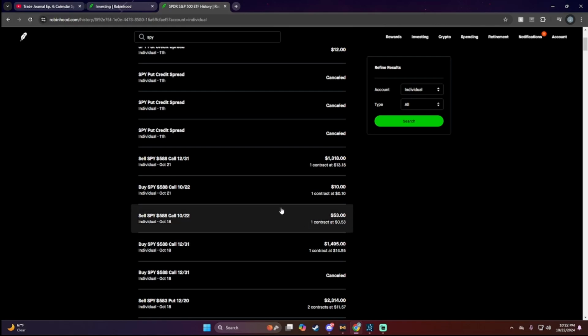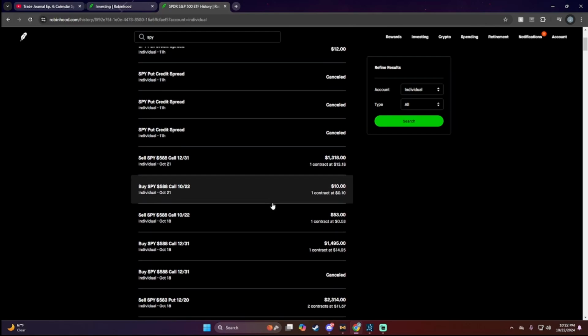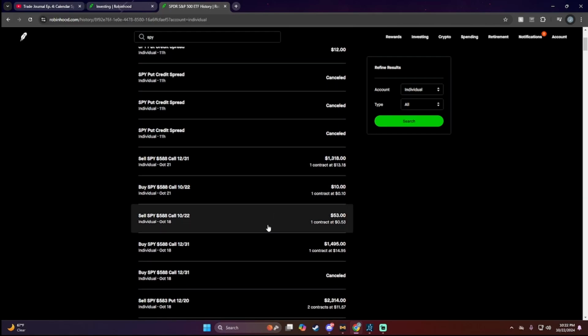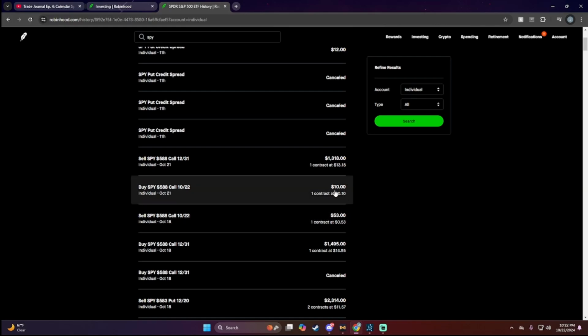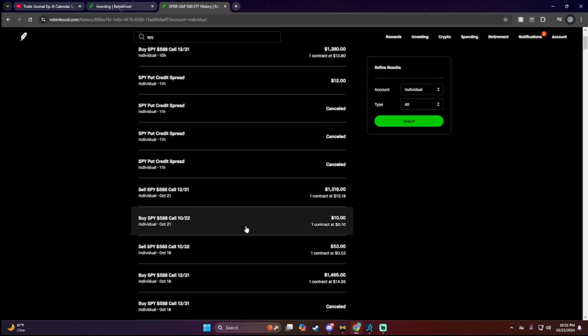The price of the stock didn't move much, but theta decay really works in my favor. So as you can see, I sold the contract for 43 and I bought it back for 10 cents. At one point, it was not this much profit. This is $43 profit. But the short call was up more than the long call was.